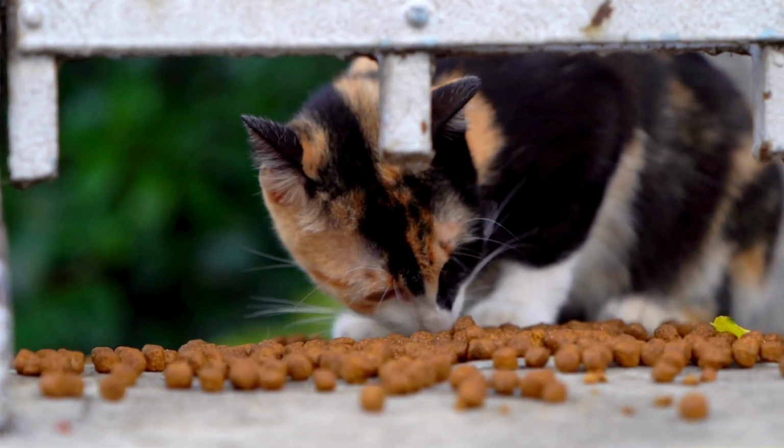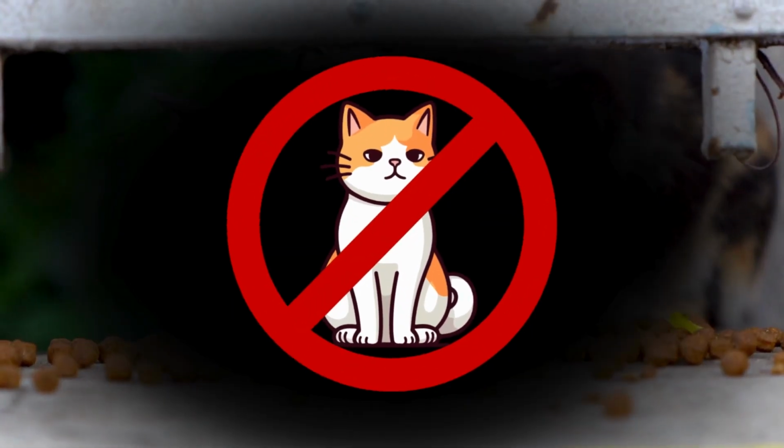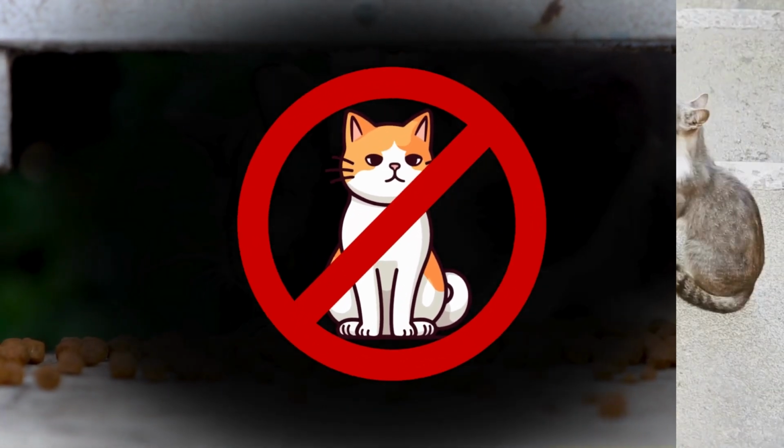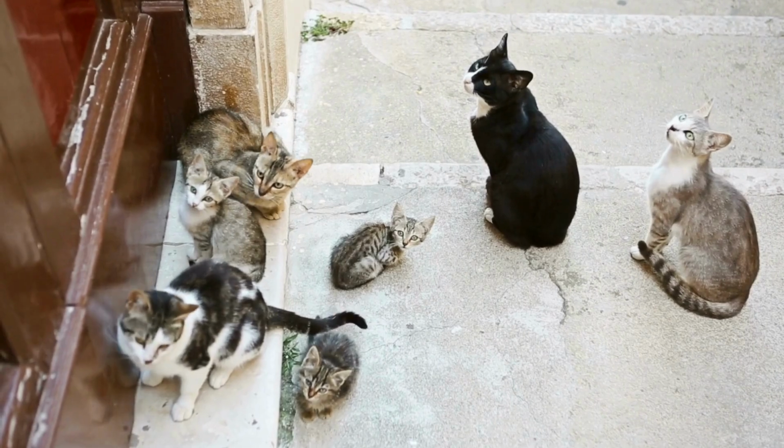One of the most important things to remember is that we want to get rid of the cats humanely. No one wants to cause any harm to these animals, right? So we're gonna focus on using methods that discourage them from coming around without actually hurting them.